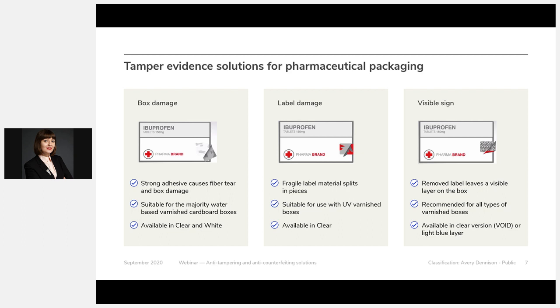And then the third option is the visible sign. The moment you remove the label, it leaves a visible layer on the box. So here we are really looking into so-called void labels. And this label, of course, cannot be reapplied. It's recommended for all types of varnished boxes: the water-based varnish, UV varnish, also digitally printed boxes. For the pharma industry, we have it available in a clear version, the void, or a light blue layer. I will go back later to this product.